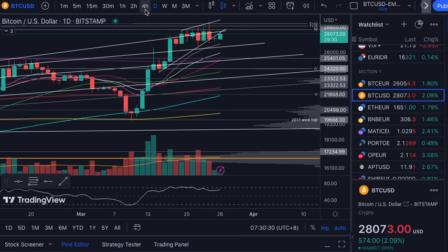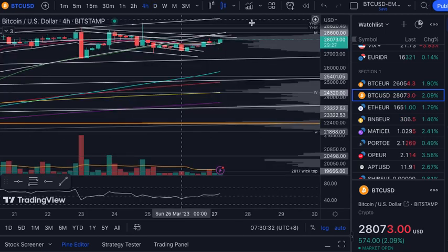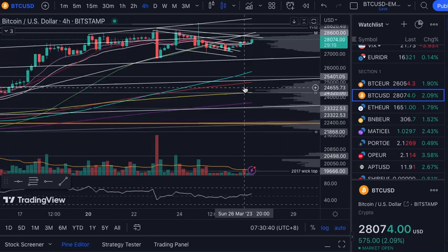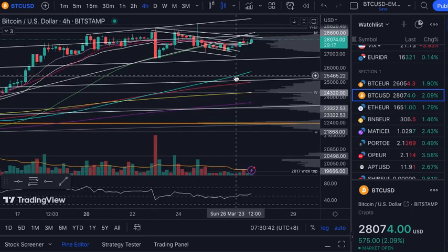So this is how we are at the moment. Toppy. Big resistance here, support here, support here, support here, support here, support here. Let's see if we have a big pump to close higher above everything, but let's see.